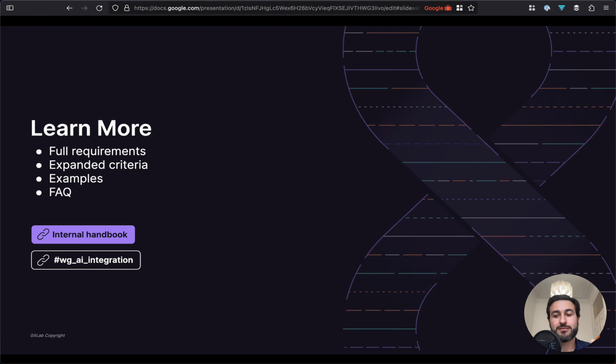So again, please check the complete requirements in the internal handbook section, linked from this slide. In the internal handbook, you can find each criterion expanded in full with examples of how this can work in practice and also frequently asked questions. If you have more questions, reach out to the working group in the Slack channel mentioned here.